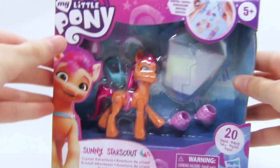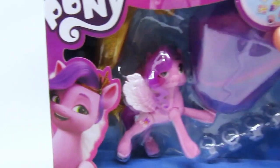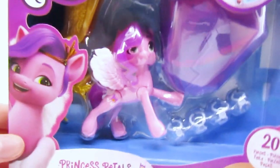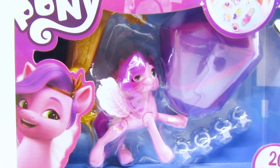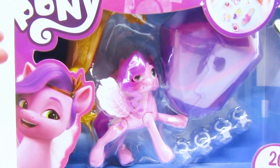I got very lucky and I found somebody to send me 2 Crystal Adventure ponies. Right now these are available at Walmarts in the Texas, Oklahoma, Missouri area in the United States. I have not heard any reports of these popping up anywhere else, so if you're not in those areas, hang tight. They should be out sometime in August, or you can get them online once those are available. I will make that known.